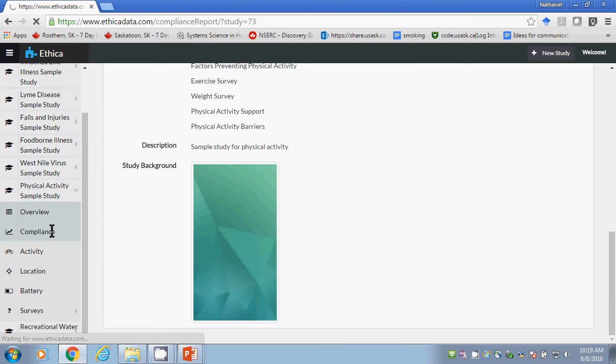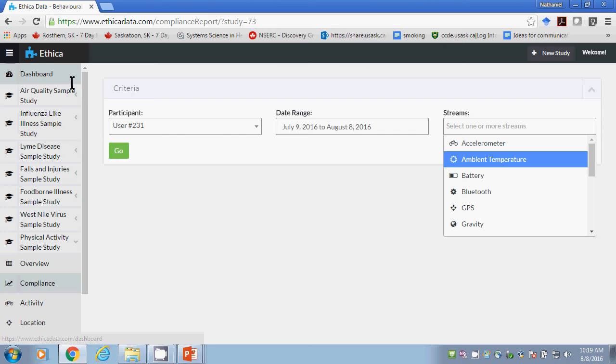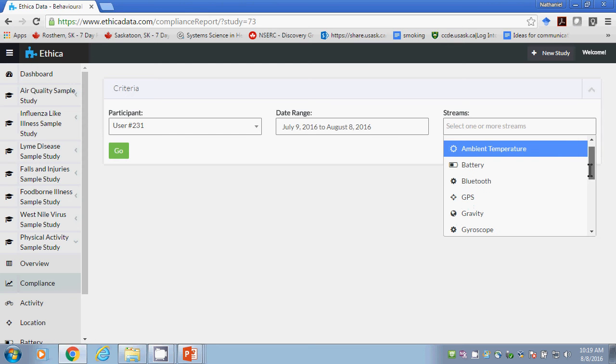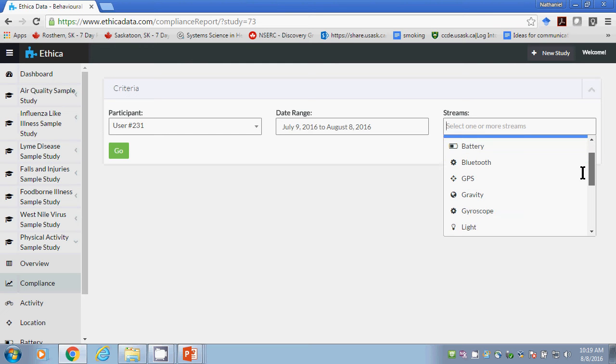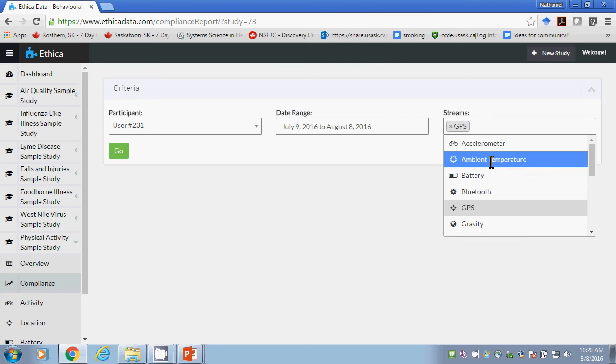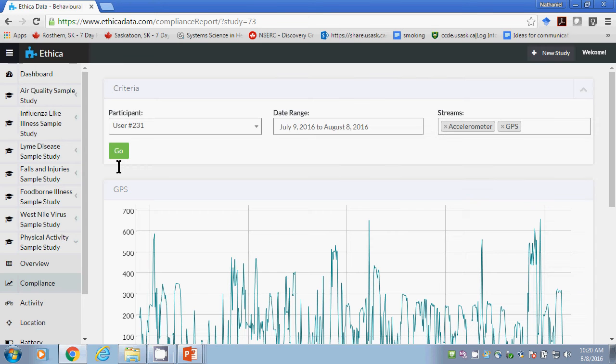Maybe it's my stream involving GPS, let's say, or a stream involving accelerometer. Here's accelerometry and GPS, 2 streams, and I can say go, and it will provide information on the number of records collected from this person over time as part of GPS. This is records per hour, okay?